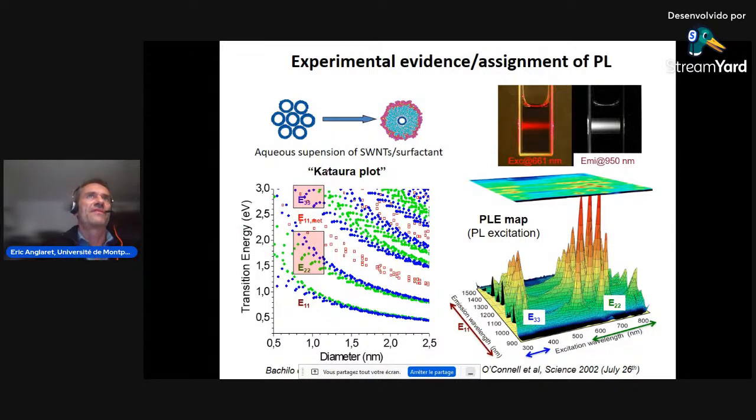This kind of graph is called a Kataura plot, from the name of the Japanese researcher who first plotted this data. And you can see that the transition energy, both for the gap and for the higher transitions, depends on the diameter and also depends on the semiconducting or metallic state of the nanotubes.